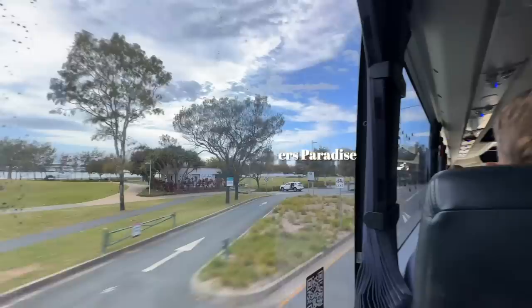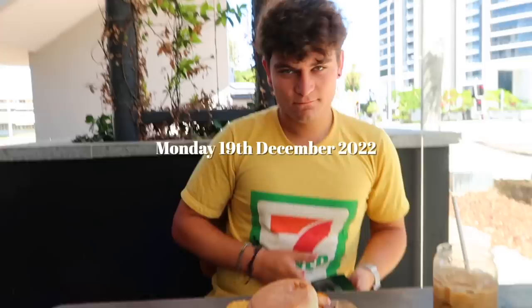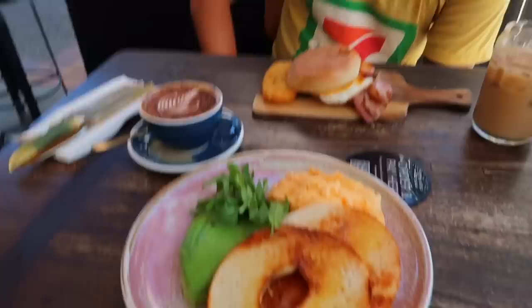This better cure me. I have had little sleep. Tom's had even less because somebody was up watching the World Cup final until 4 a.m. here. But it was worth it. This looks good. I've got avocado and egg on a bagel just to change it up a bit, to be honest. Good morning from the Gold Coast.